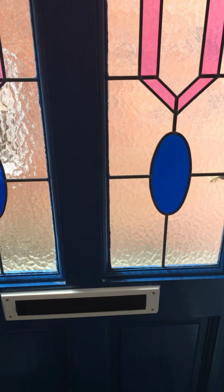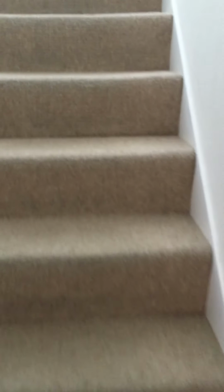This is the property 39 Oakfields Road in Lady Bay. This is a two bedroom first floor apartment. So as you can see, you enter on the ground floor. You've got your little entrance porch area with an alarm panel. So then you go up the stairs.